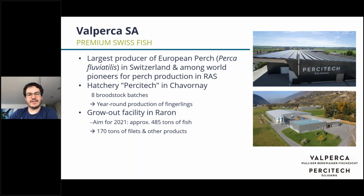In the hatchery, we have 8 different broodstock batches with slightly shifted temperature and photoperiod management. This allows us a year-round production of fingerlings. In the grow-out facility, we currently produce about 485 tons of fish per year. This means about 170 tons of fillets plus other products made out of fish meat.